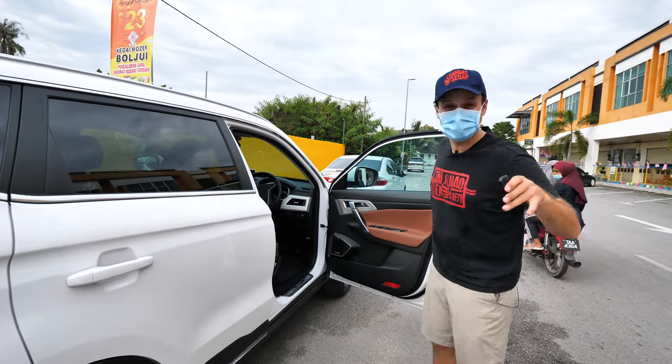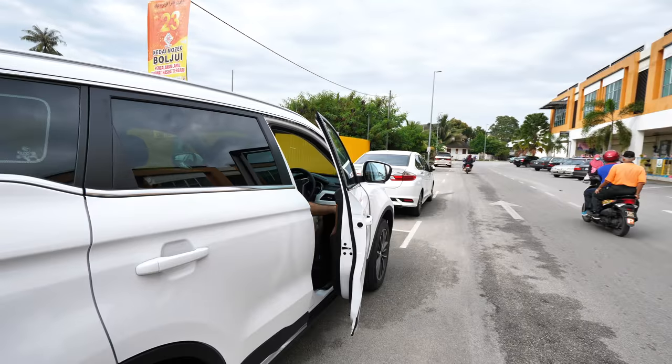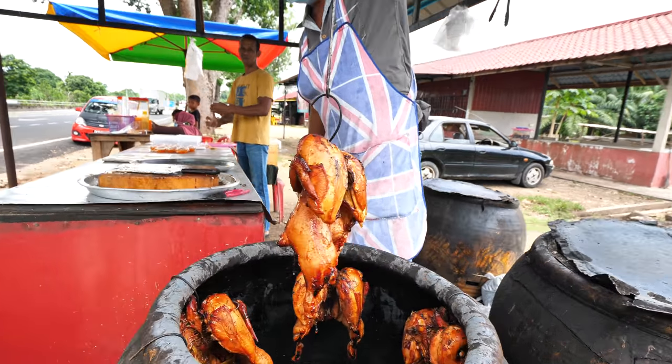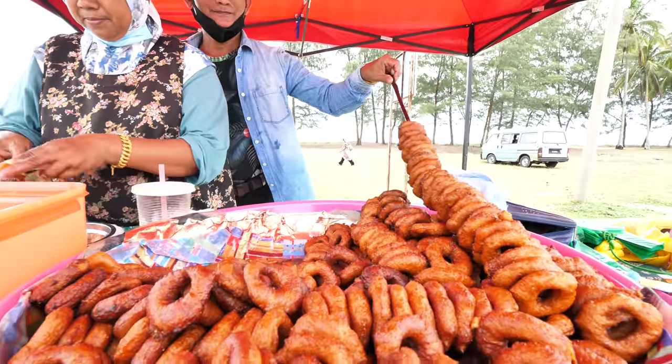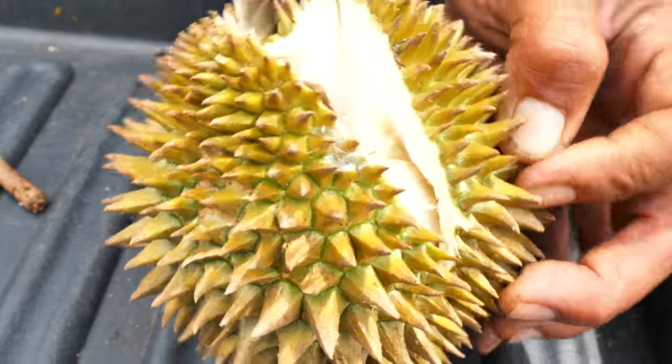We're making our way to Kota Bharu, the pinnacle of our trip. Let's go. And next up, before our insane lemongrass tandoori chicken Malay style encounter, we stopped on the side of the road and found a bustling beach market. Awesome, guys.